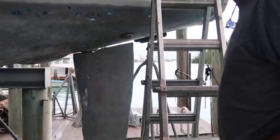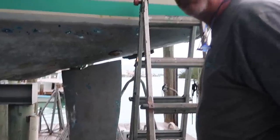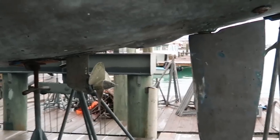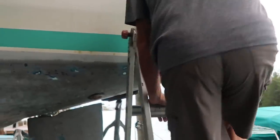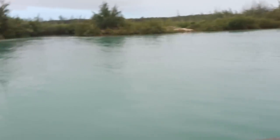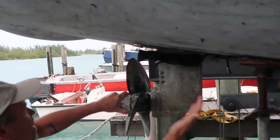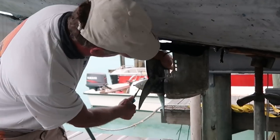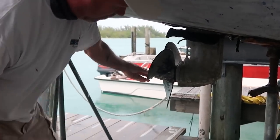What is it you're working on, the props this morning? First thing? Well, I'll stay down here until you need something and then I'll go up there. All the nuts in? Let's go ahead and get this spinner nut off the prop.